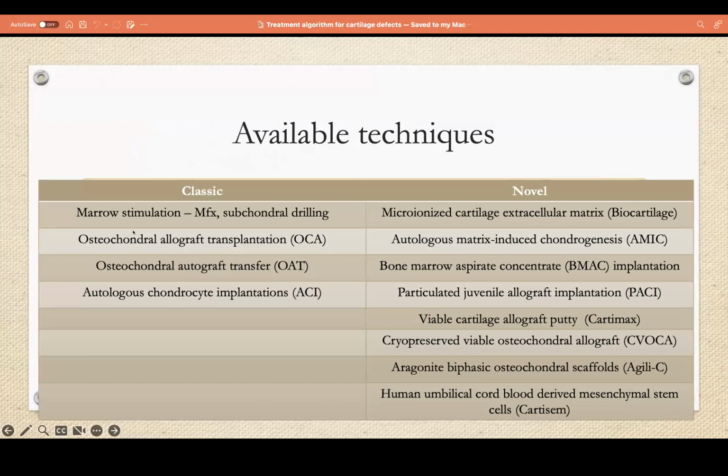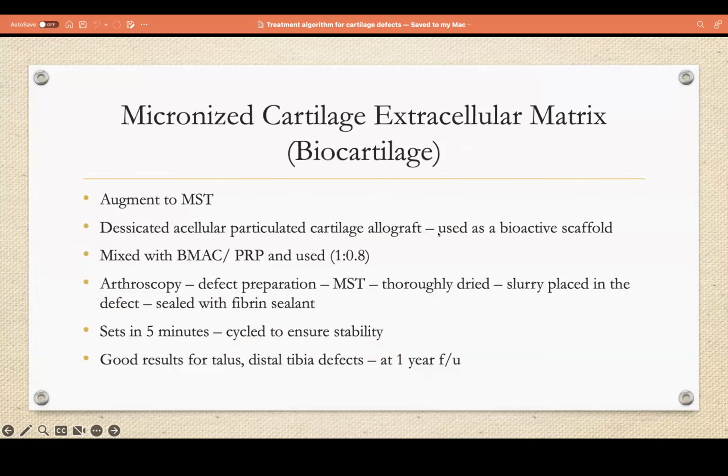So this is what I've been discussing for the past few weeks. The classically described procedures for cartilage defects include primarily marrow stimulation, microfracture, subchondral drilling, allograft or autograft osteochondral transfers, and, as just now discussed, autologous chondrocyte implantation. Apart from that, there are a few other novel techniques that are coming up. We'll briefly look at each of them and then move on to the algorithm.